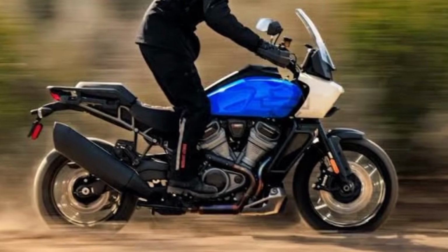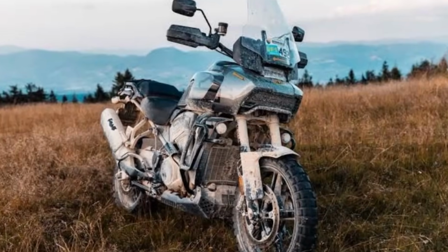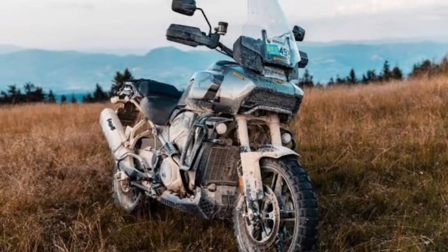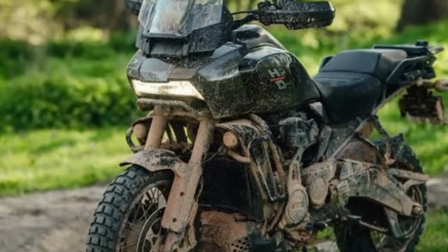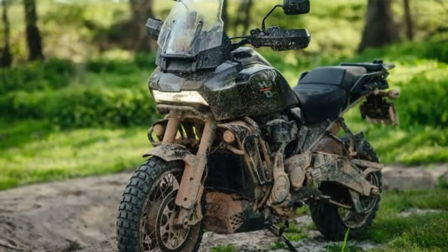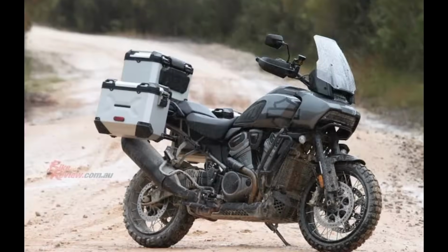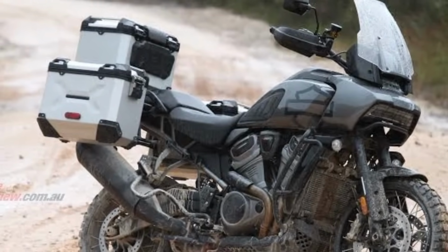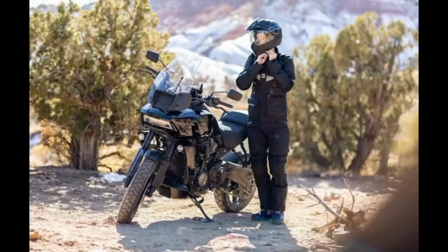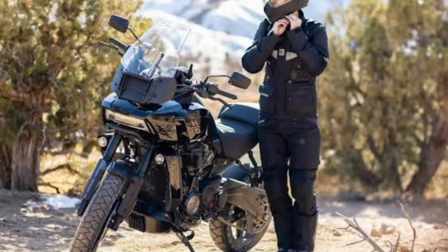The low-speed handling was jerky, the electronics were glitchy, and the adaptive ride height often failed, leaving shorter riders struggling to stop confidently. While some improvements were made over time, the Pan America's early issues caused skepticism among both adventure riders and Harley loyalists. At $17,309, riders weren't eager to gamble on Harley's first-gen ADV bike, leaving dealerships struggling to move inventory.